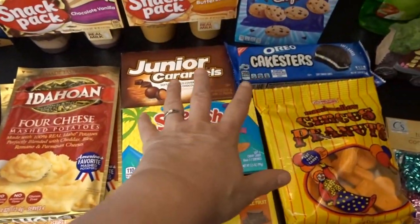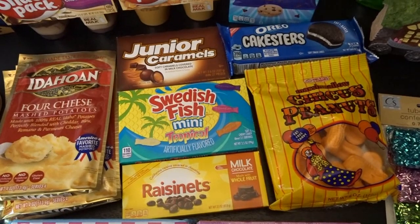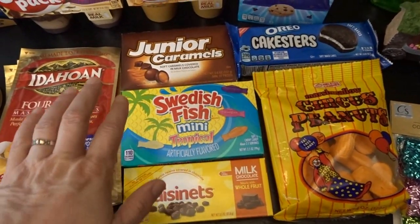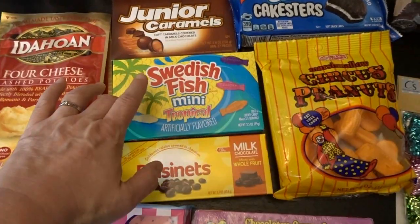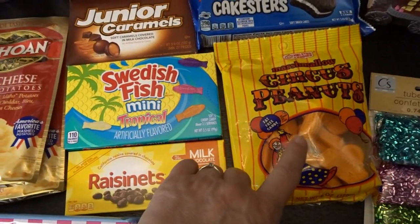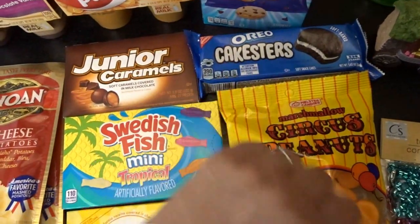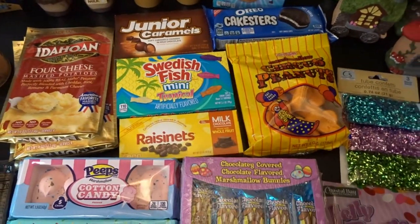And then we got some items here. I like to set these aside for movie night. About once or twice a month, me and my husband have a movie night, and we love to have little special treats set aside for that. This time, we chose the Junior Caramels, the mini tropical flavored Swedish fish, and then our classic movie favorite, the Raisinets. We also hadn't had circus peanuts in a couple of years now, so we figured we'd grab some of those, and Oreo Cakesters. So this is definitely a couple of movie nights worth of goodies there.